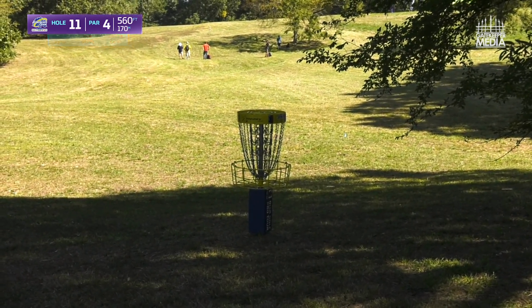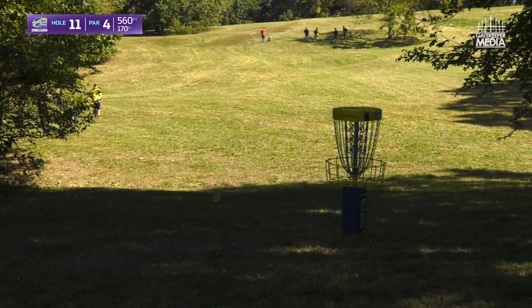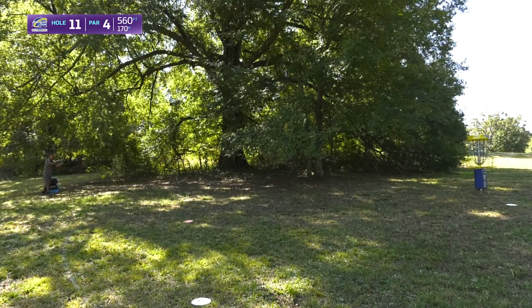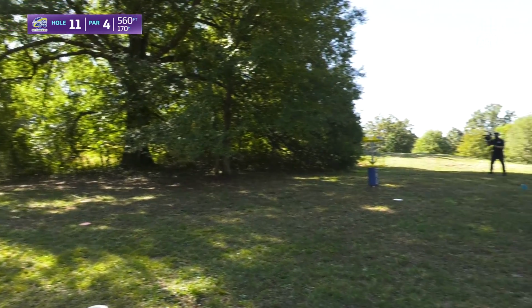That's really not bad from where he was at. No. Great shot. Well done from him. Ezra said, screw it, and just chucked a flick. Yeah. Probably a bad spot there that he was in. Not far from the basket, but full speed into the ground.